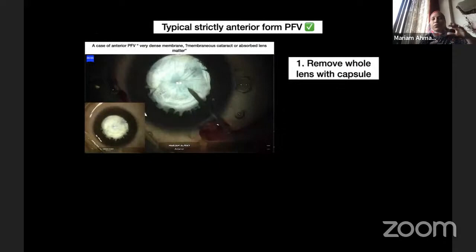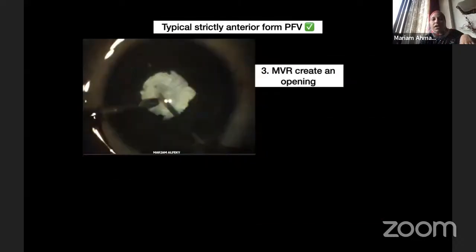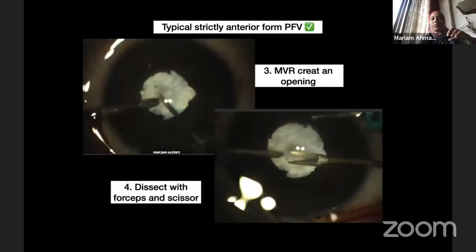We do remove the lens, and we remove the capsule of the lens, actually, because the capsule is redundant. It will not take an IOL. If you want to implant, you will implant on the residual parts of this membrane. Then we do a cauterization to the vascular network of the membrane and make an opening with an MVR blade. Those membranes are very thick.